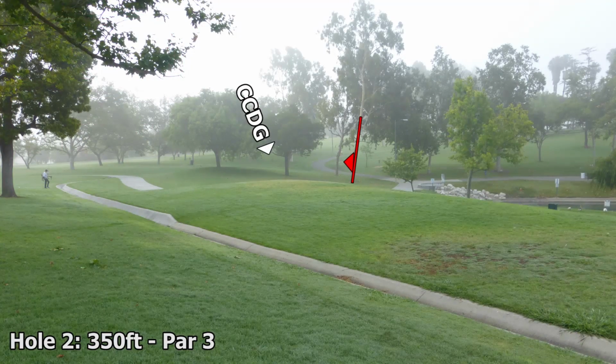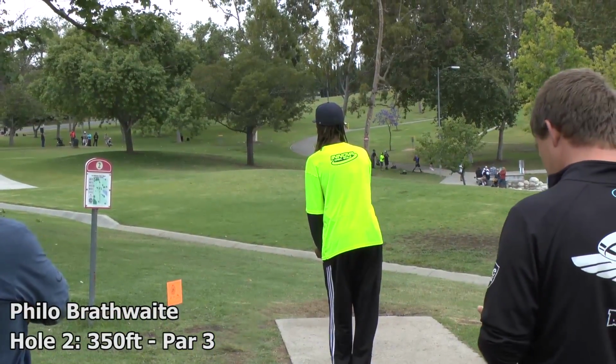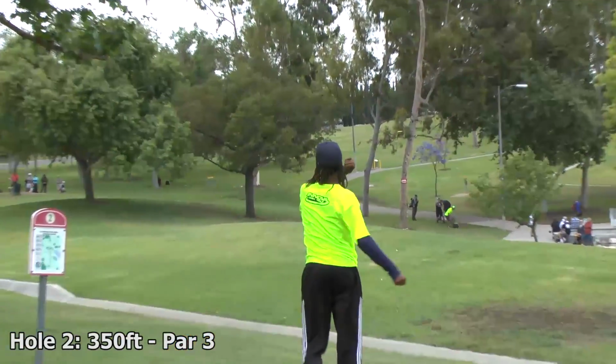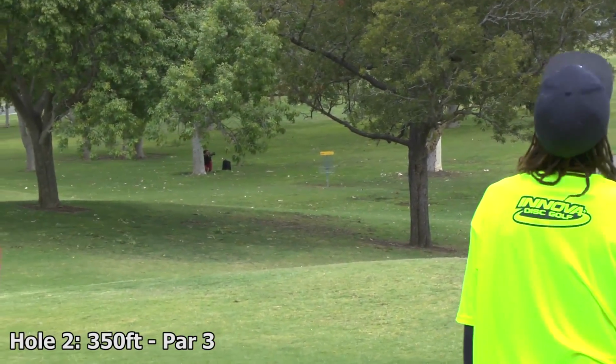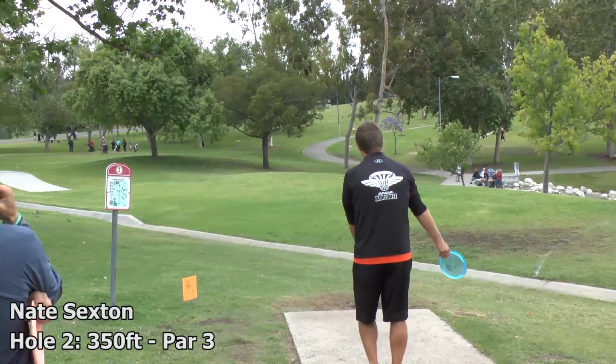Got that Mando tree, Derek. Gotta go left of that, and you gotta be careful. You see that grading there to the left? It'll suck your disc down, and it'll be gone if you're not careful. Oh, damn. That's not fun. Philo is taking the right line, and he actually took it a little long. It didn't come back like he was hoping, but that's the line everyone's looking to hit.